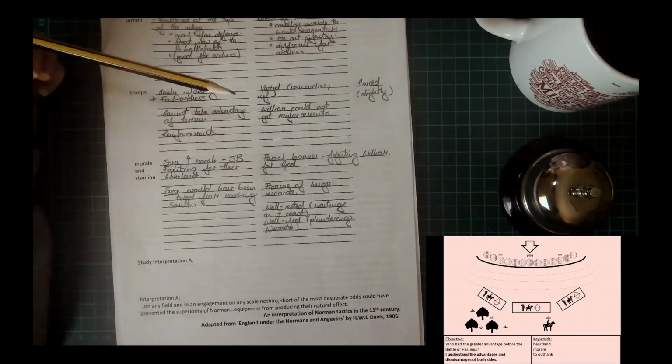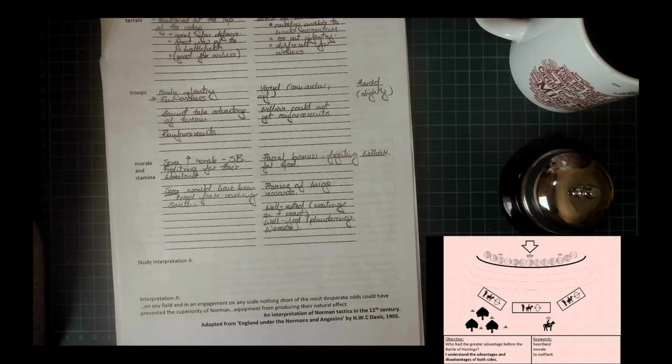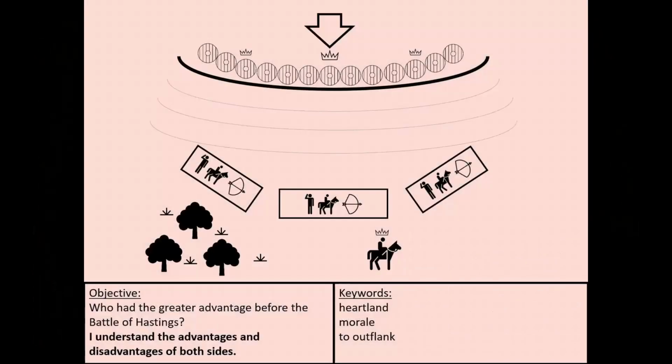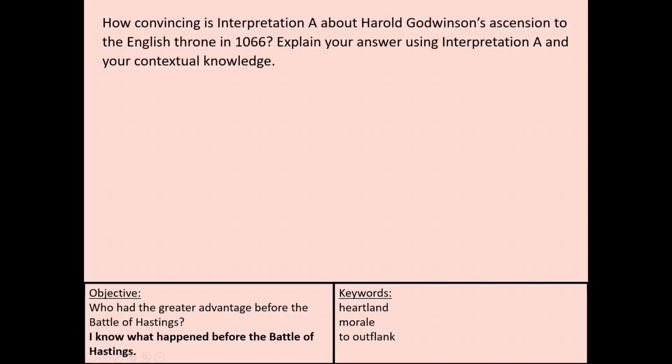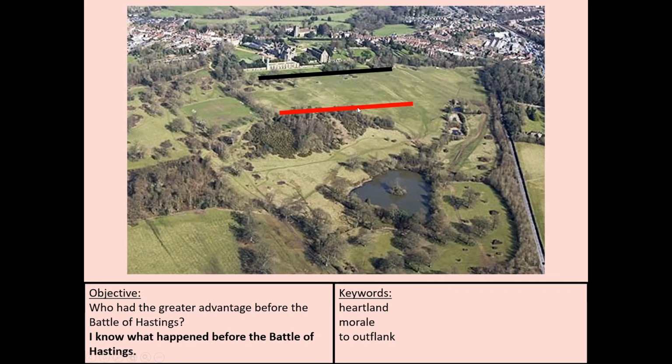Now we're going to use this to answer a convincing question. So let's get the PowerPoint back up. Oh, there's my visual representation of the battle. So you've got the shield wall along the top, William's army along the bottom, and then William's army would have fought uphill.